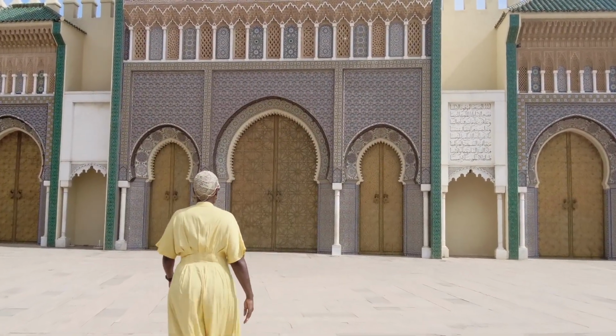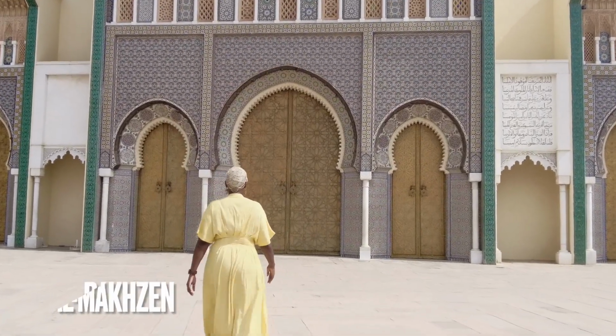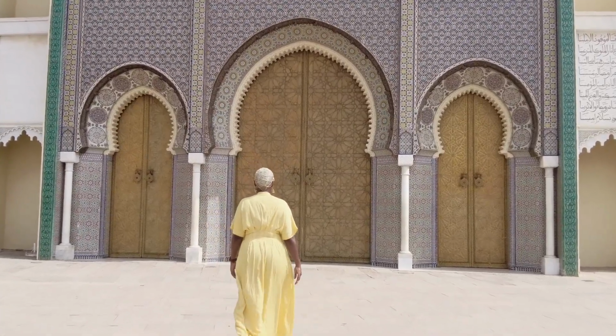Another attraction to see while in Fes is to see one of the king's royal palaces. He has many royal palaces across Morocco, and this is one that is located in Fes.